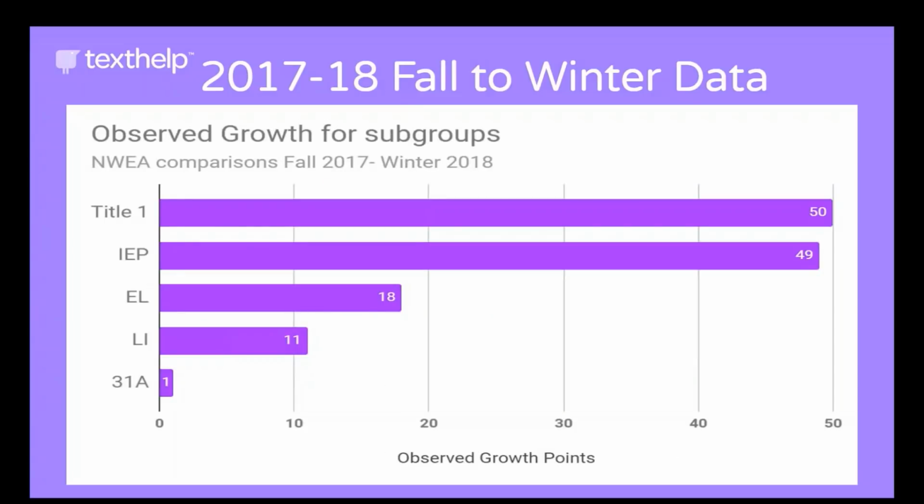And then you took it a step further by examining the observed growth of various subgroups. Is that correct? Yes, really important. We wanted to make sure that as a district, we look at reducing the achievement gap for those students in our subgroups. And so we looked at those different groups and pulled out some data around that. This slide shows the observed growth for students in the Read and Write school, our subgroups: Title I, students with IEPs, our English language learners, and students receiving some literacy intervention. What we noticed about those groups is that their growth was very substantial, and that allowed us to move forward with our stakeholders and ask for a second year purchase.